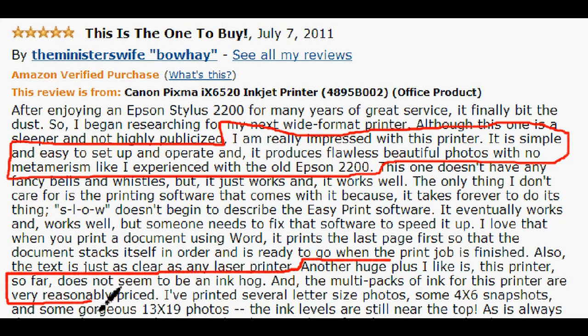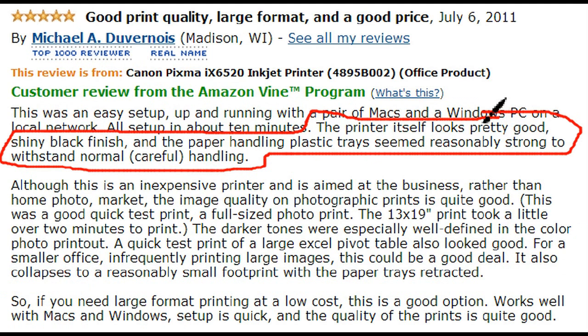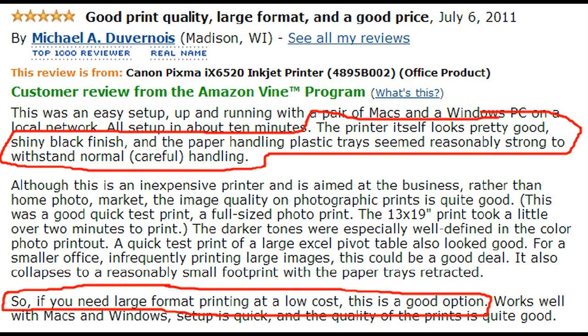Users who love it say that it's really easy to set up and operate, and it produces great quality photos. It does not eat through ink like some printers, and replacement cartridges are fairly inexpensive. Nice. And the ink dries quickly for smudgeless documents. This is a great printer for large format printing at a low cost, if that's what you are looking for.